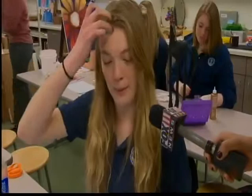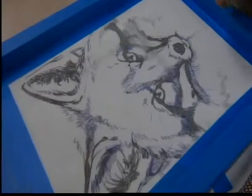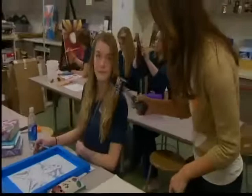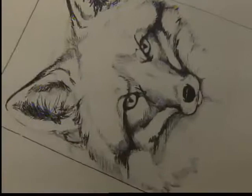It's kind of an experiment because I've never done anything like this before, but it's basically a design that I drew, and then I'm going to put it on a t-shirt or onto like paintings, and it's just going to be displayed like that on a shirt. And you drew this? Mm-hmm. How long did it take you to draw it? Like 3 class periods.